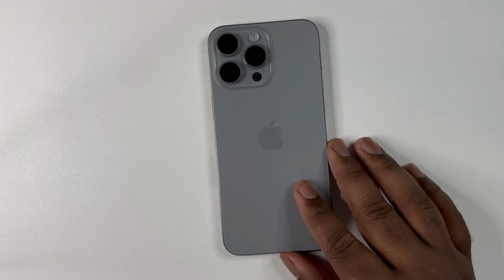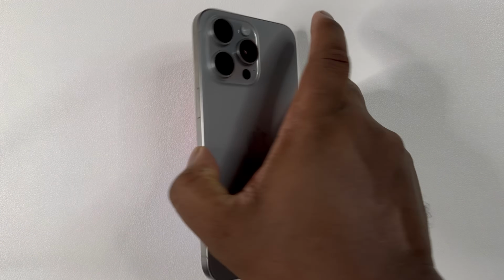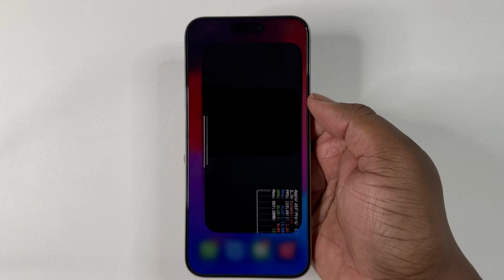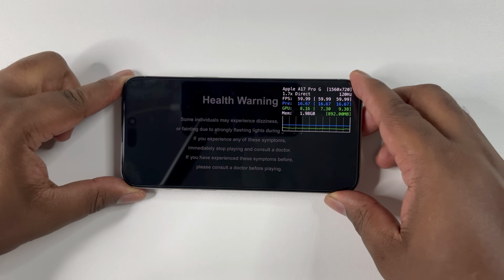All right, so this has been the FPS test I've been looking forward to doing since the announcement of the iPhone 15 Pro Max. This is a new era of mobile gaming, as with the 15 Pro Max and the A17 Pro, we can finally play AAA PC games on smartphone devices.